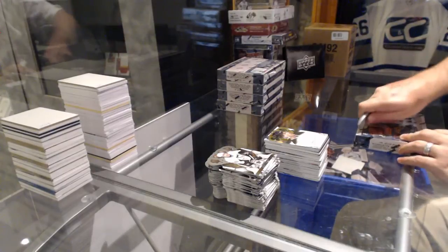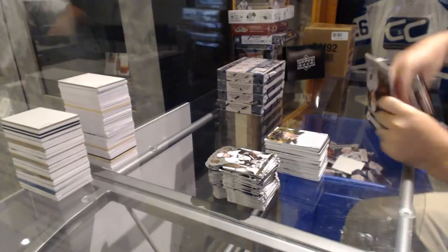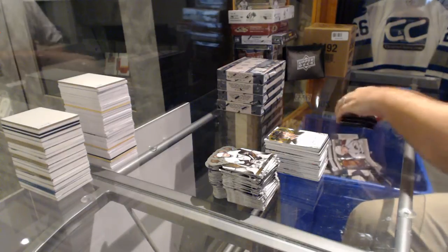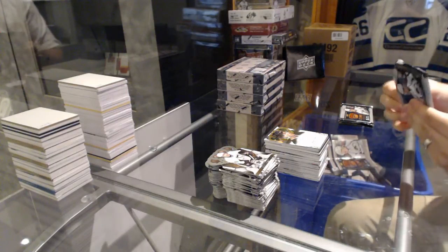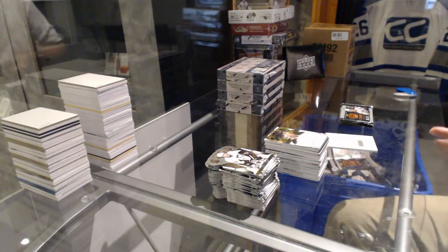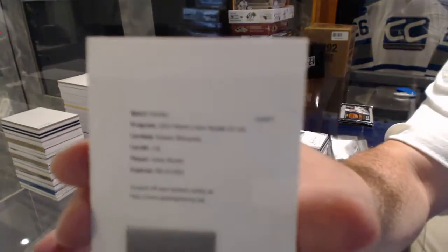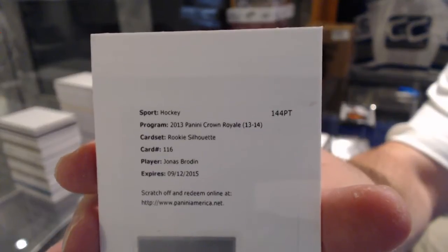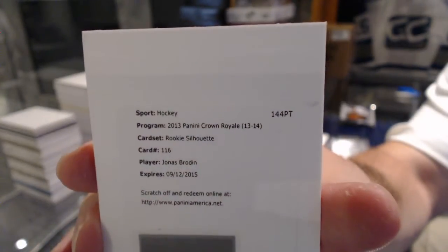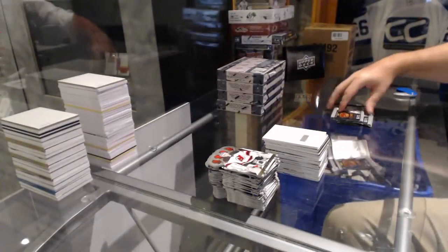All right, five more boxes left. Let's go, Whalers. We've got a rookie silhouette for the Minnesota Wild, Jonas Brodin. Jonas Brodin for the Minnesota Wild rookie silhouette. Pretty sweet.